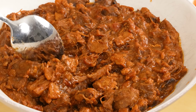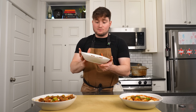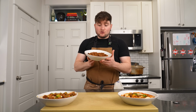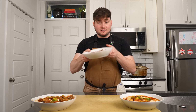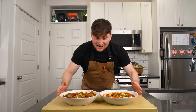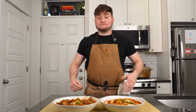You can just tell by this texture here. The meat kind of shreds apart. You got some lumpy bits, which is nice contrast, but with those corn tortillas thickening things, it's almost more like a super thick stew than it is a chili. That's pretty much it, man. Third place, Alton Brown. Which means we got Guy Fieri and Ina Garten head to head right now, going for the gold, going for that first place slot. The best Food Network chili for now.